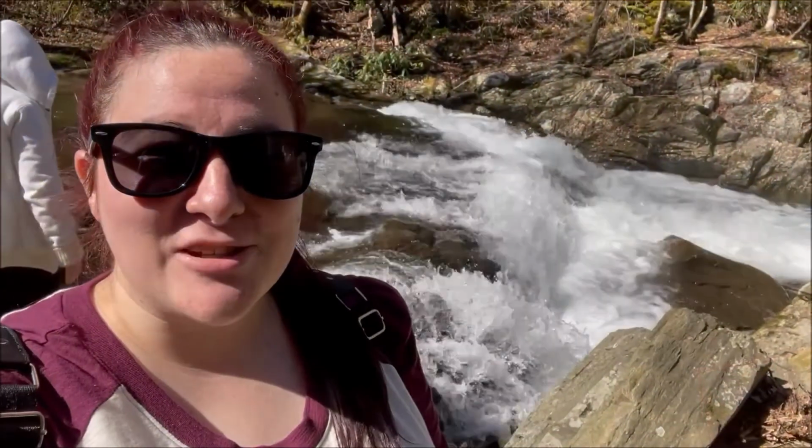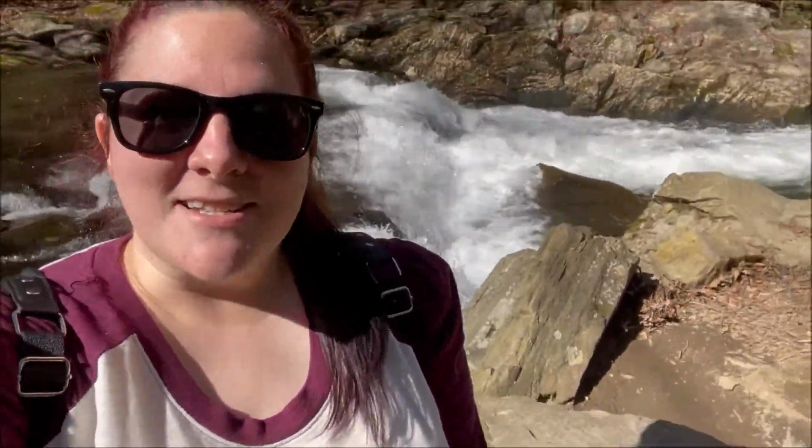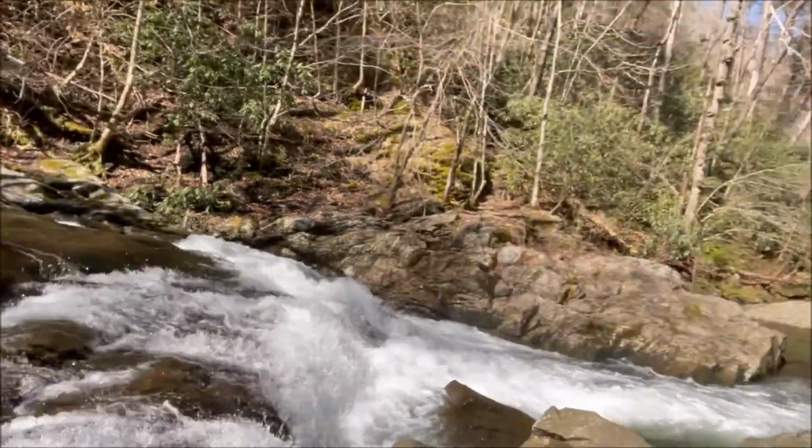So we were driving, we saw this little waterfall and there was a parking spot. So we're like, oh my goodness, we have to stop. It's so cute. Take some pictures. It's so beautiful out here. Look at this.